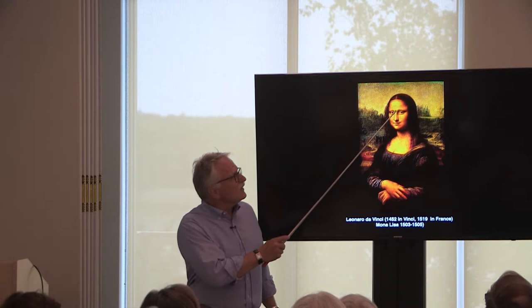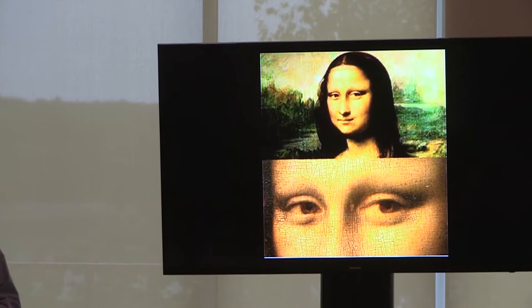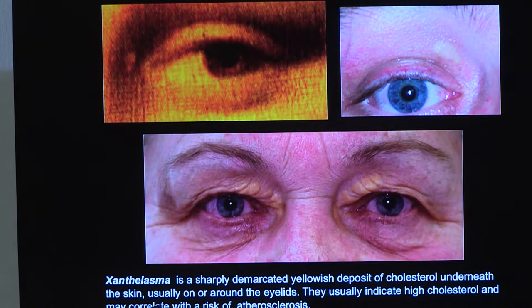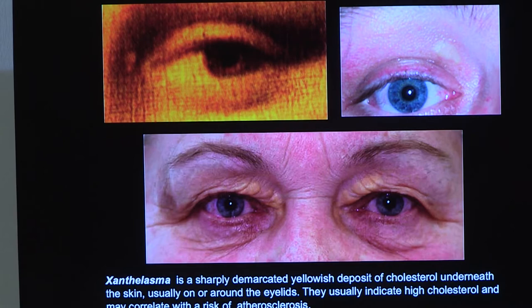So she has something here in the corner of her eye, and if you enlarge this a little bit, you can see this more clearly. And then we enlarge it a little bit more. She has something here, what a clinician would call xanthelasma. It may be a wart, but especially when it's located here, it looks like a cholesterol deposition. When you compare this with the textbooks, Mona Lisa has a cholesterol deposition, which means she has hypercholesterolemia. You wouldn't have thought that.